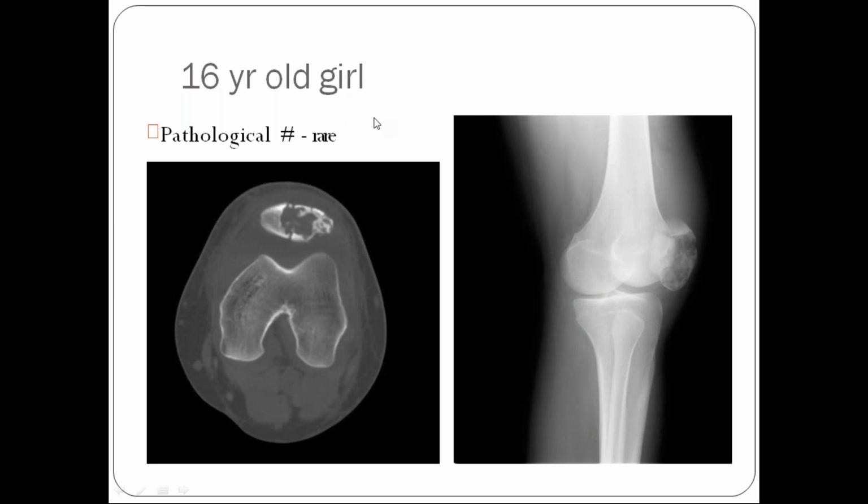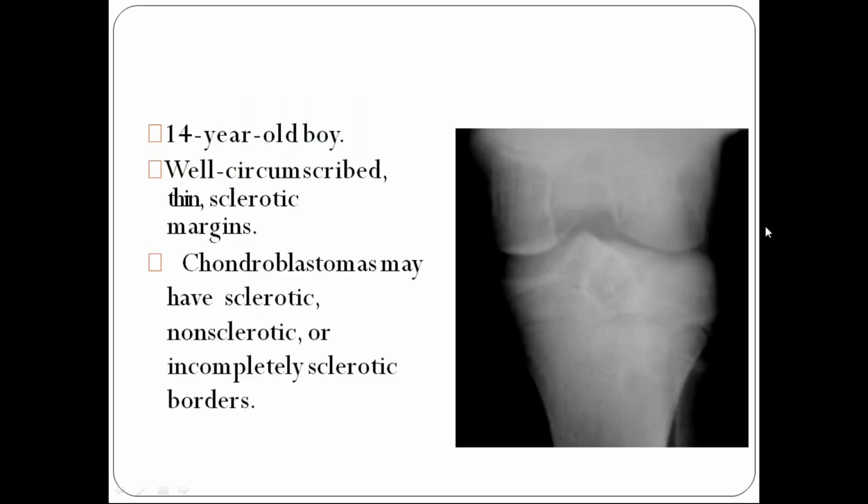So in a 16-year-old girl, this is a pathological fracture, which is rare. This is a chondroblastoma of the patella. This is the patella which is destroyed, and when we see an axial cut, we can see it's almost fractured with expansion. This is rare. Usually you can see a well circumscribed lesion with thin sclerotic margins. Okay, so sclerotic margin may not always be seen in chondroblastoma. Sometimes it may be sclerotic, non-sclerotic, or incompletely sclerotic borders.